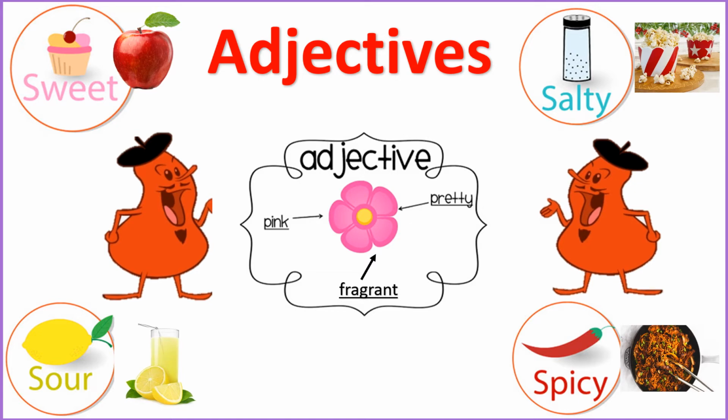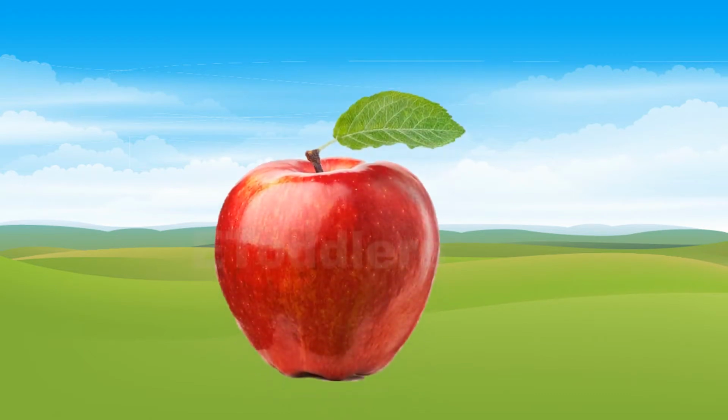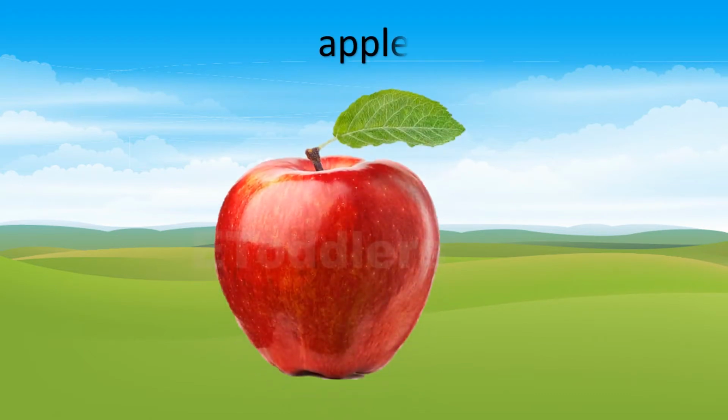Let's learn about adjectives or describing words. To know what are describing words, tell me, what is this? Yes, apple. What is the color of apple? Yes, red apple. The word red describes the noun apple, which is a thing.